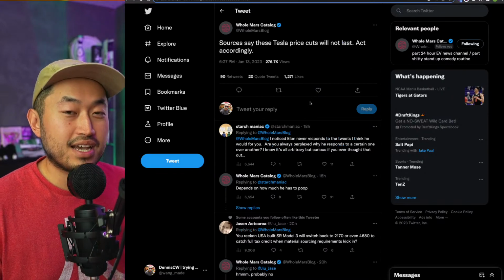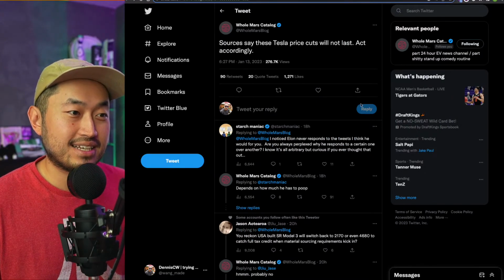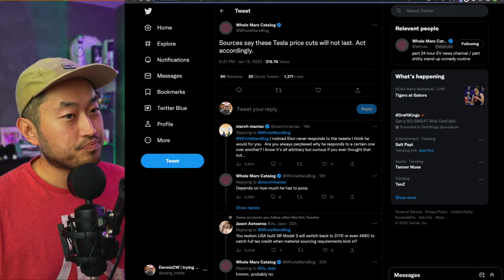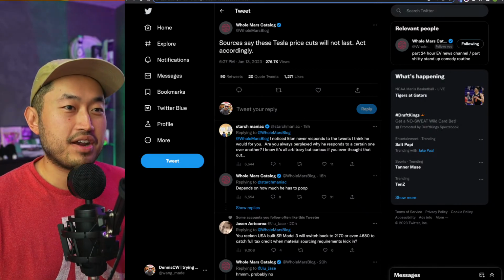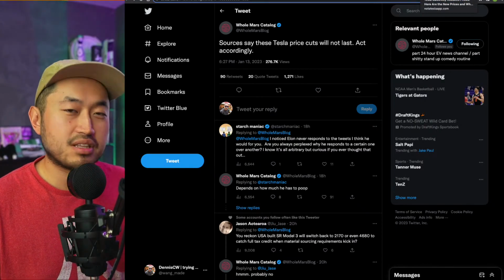And then I found this tweet yesterday from Whole Mars Catalog, where it says, sources say these Tesla price cuts will not last, so act accordingly. So be very, very careful out there. And so the question to me is, what's the best deal out there?